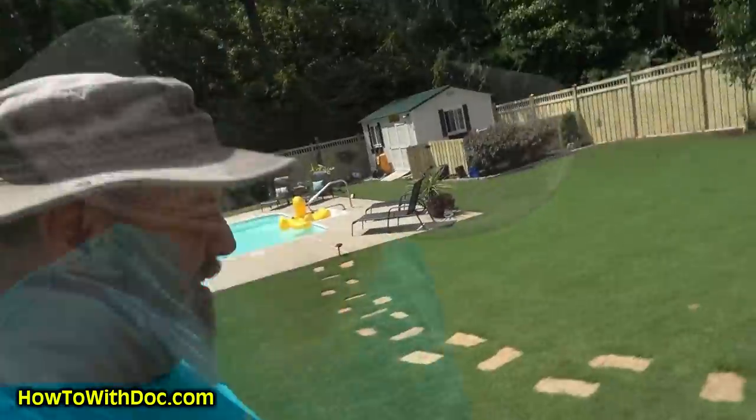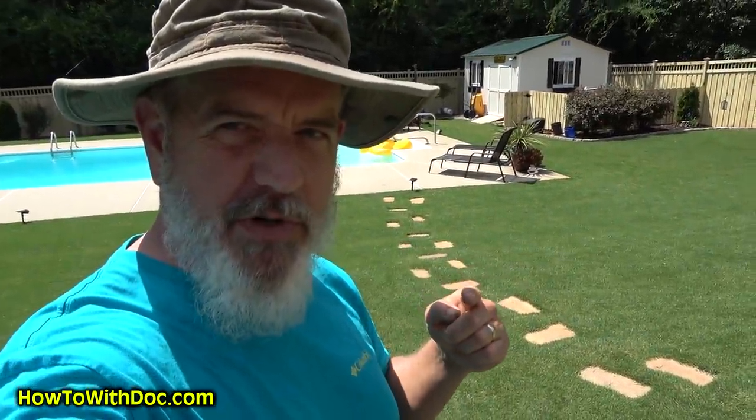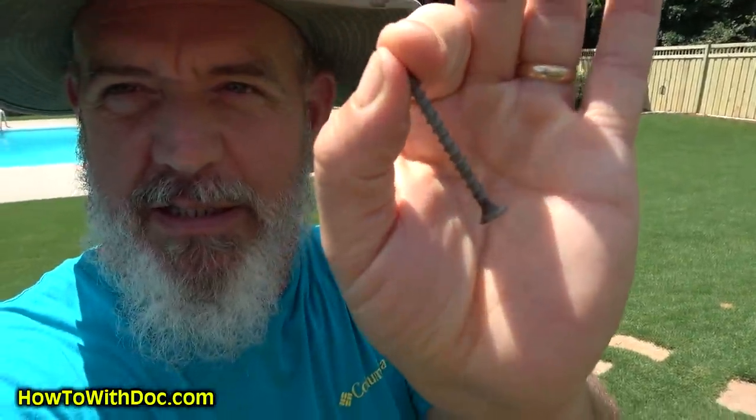So let me go get it and let me show it to you. This thing works great. Okay, so here's what I was dreading. Real mowing after construction. I was trying to stay away from the fence. I was a good 10 yards away from my fence over there and I heard a clank. And guess what I hit?